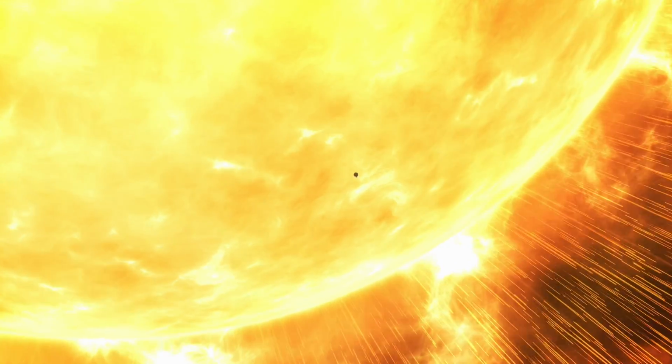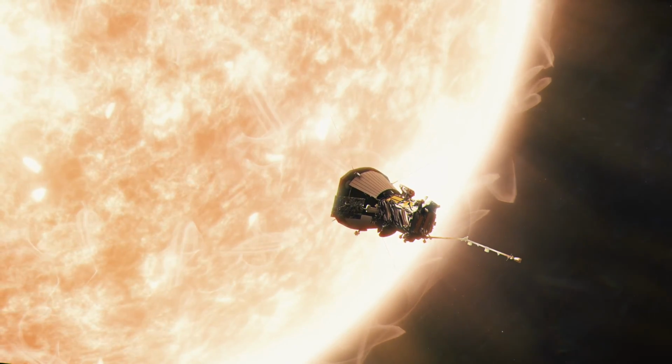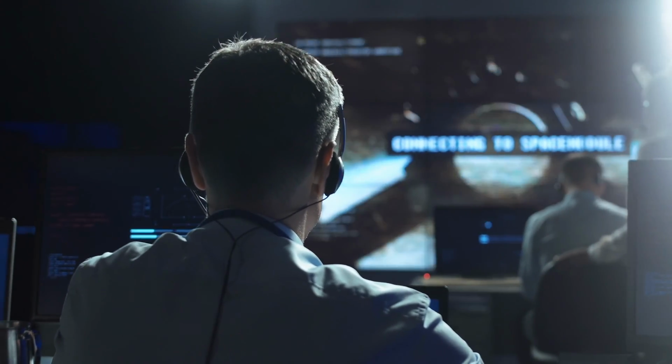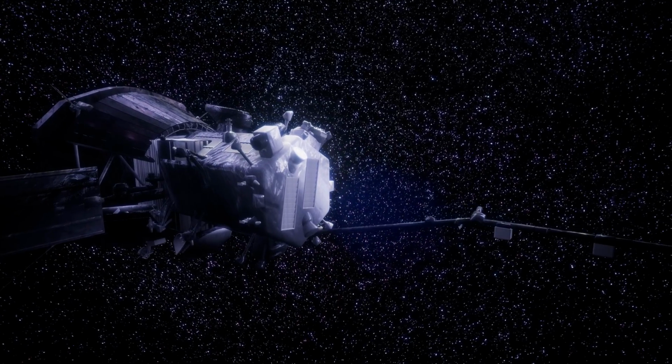But why didn't the Parker Solar Probe melt when it touched the sun? No metal can withstand such high temperatures. So how did it manage to survive after plunging into the solar atmosphere? And how on earth is the Parker Solar Probe still functioning efficiently after going through such an extreme environment? The story behind the Parker Solar Probe is truly something unbelievable.